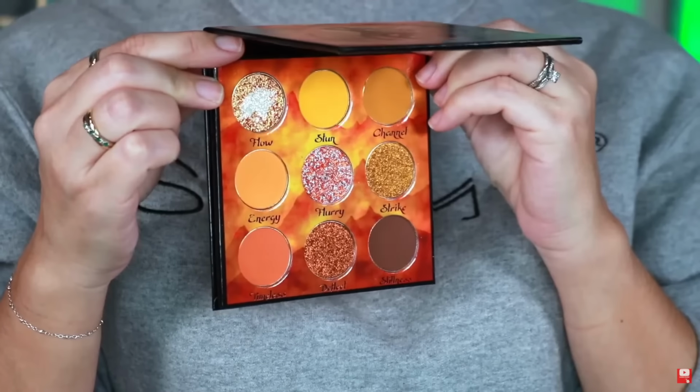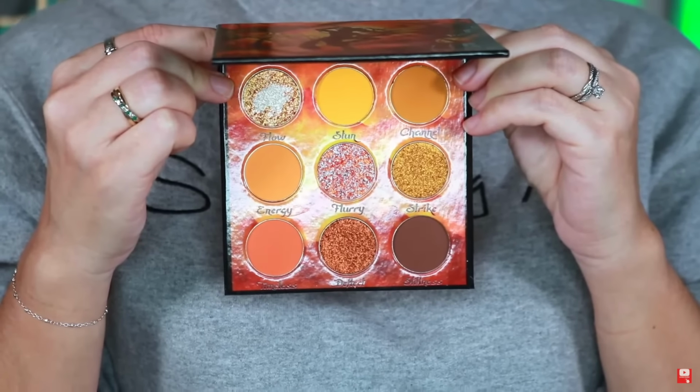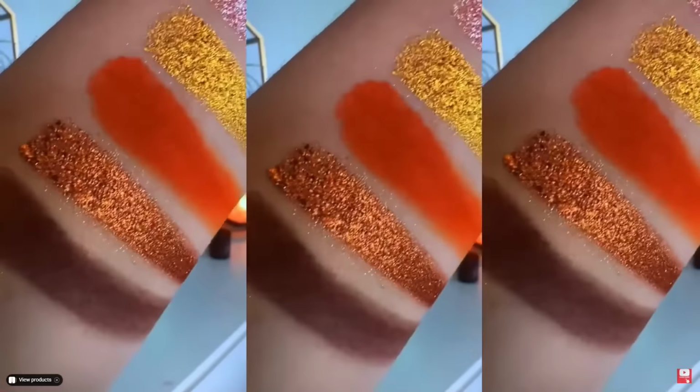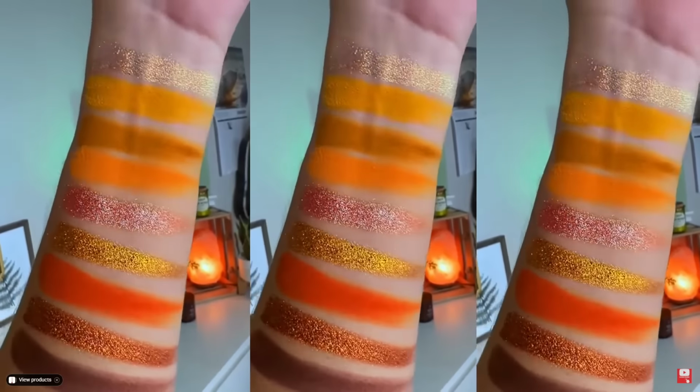Now, I love orange. Orange is my absolute favorite color in the entire world. I've made that very clear since I was a child. I actually had an orange bedroom. Orange is my favorite color. It's why my background always switches to fall on August 1st, because I just love a good fall themed palette. And that's what this palette represents.